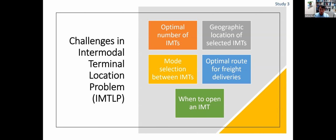Given a set of candidate terminals, we have to figure out the optimal number. Not only that, we have to consider where they should be located and also the mode that should be offered at the different intermodal facilities. We also have to consider how the locations of the selected intermodal terminals affect the optimal delivery route. And lastly, because this is a multi-period model, we have to consider when we should open the intermodal terminal. That's what makes this problem complicated. The multi-period aspect and the multi-commodity aspect were the key contributions of our work compared to prior work.